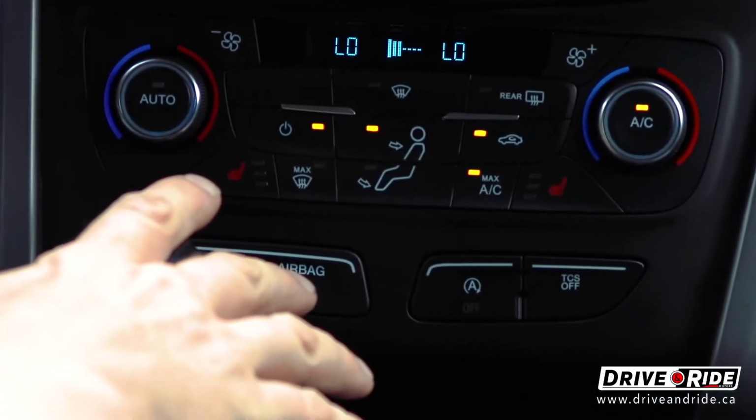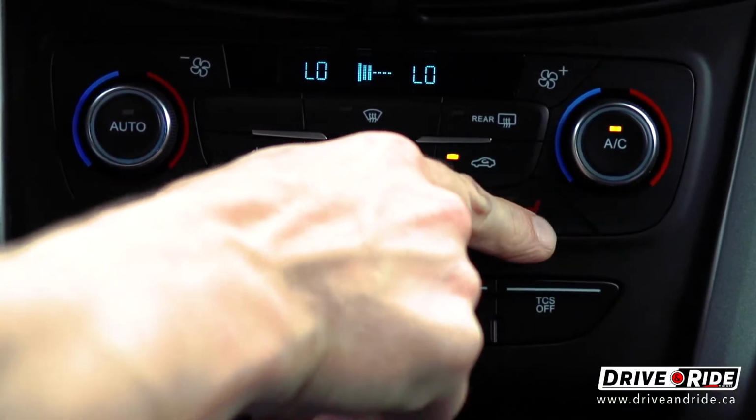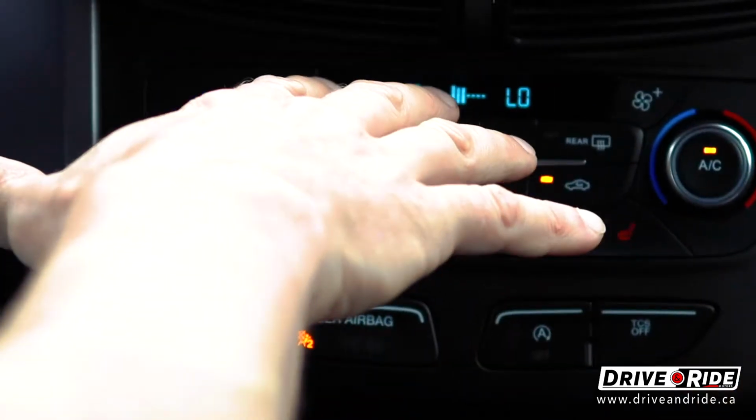This Escape does have heated seats for both the driver and passenger, and those are activated by these buttons here at 3 levels of heat for each one. And you've got your AC, of course, and your controls for your fans, and all that's going to be controlled right here, nice and simple to get access to.